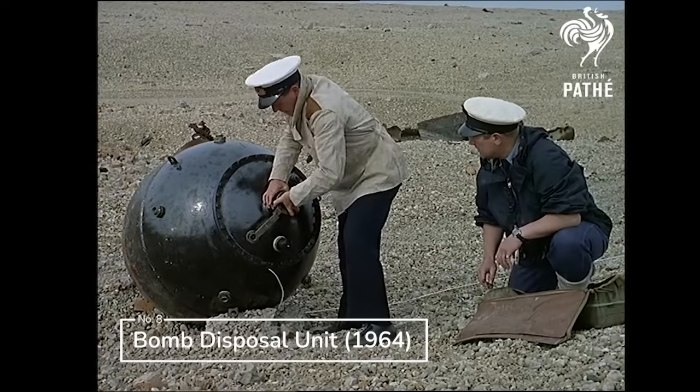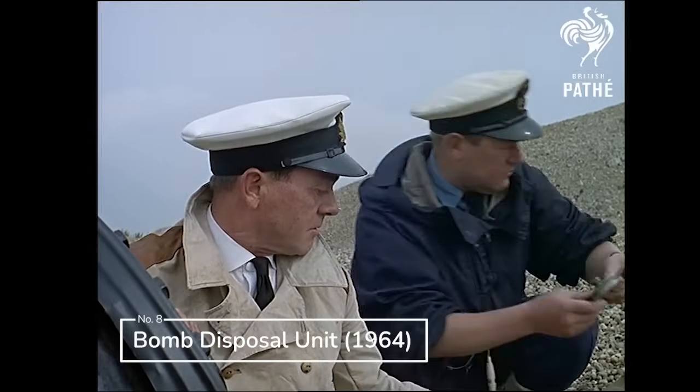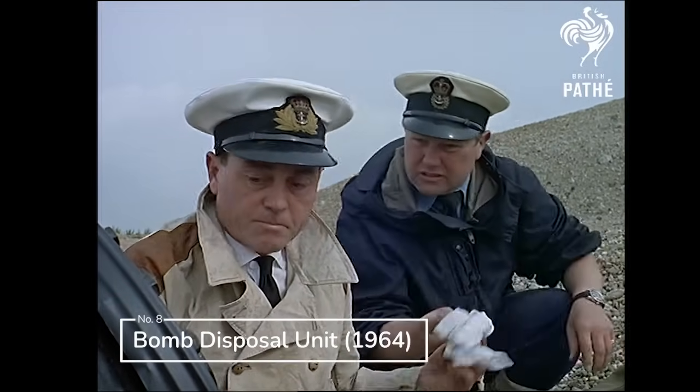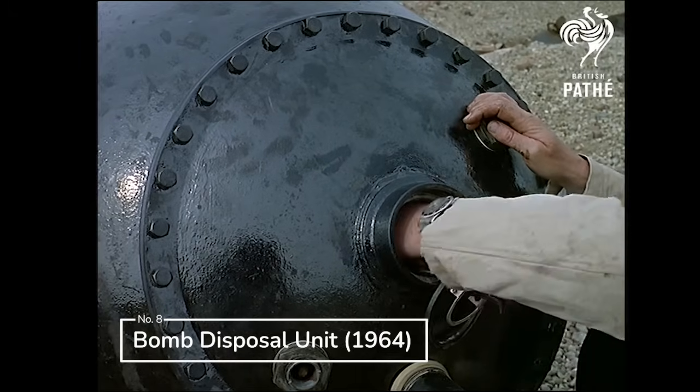Every turn of the tide may reveal a new menace on the beach. And here at Lydd in Kent, as indeed all along the south coast, the bomb and mine disposal men are trained to make certain our shores remain safe for holidaymakers.